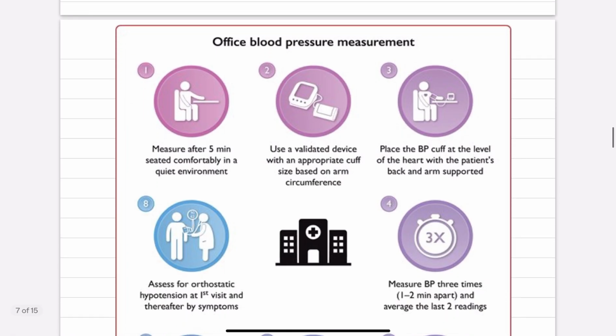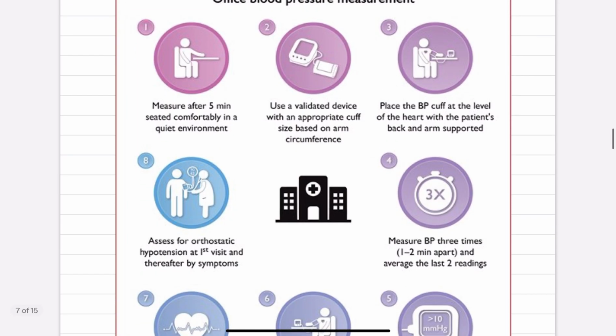So how is office blood pressure measurement done? You have to measure the blood pressure after the patient has been sitting for 5 minutes. But when you practice in an emergency or peripheral setup, the patient comes and says, "Sir, please take my BP." They don't want to wait, but insist. You can insist that they wait and say, "Sir, the BP will be taken after 5 minutes." Just wait for 5 minutes. After that, use a validated device with an appropriate cuff size and place the BP cuff at the level of the heart. After that, measure the BP 3 times.